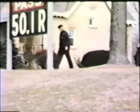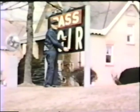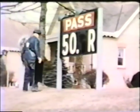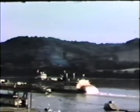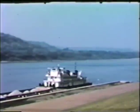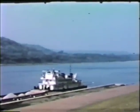The river is up a little bit and has a light film of ice on it. That is Charlie Kottmeyer. That means the river is 50 foot rising, and the pass, that's St. Genevieve going back up the river for another job. This is another Union Barge Line towboat.